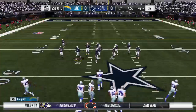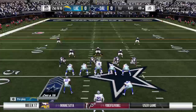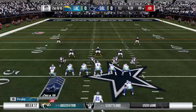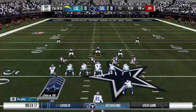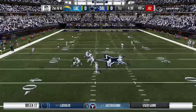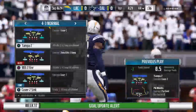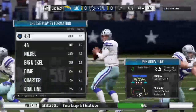So an early wake-up call there leads to a quick 2nd and long. Here we go. Looking to throw, Prescott. And the pressure gets to him again. Michael Brockers in there to get him, and that's sack number 6 for him on the year.